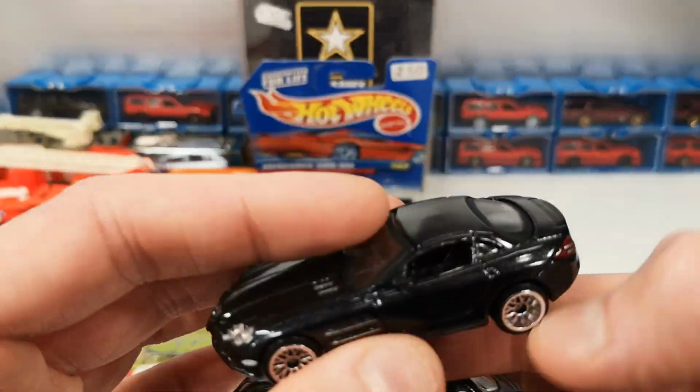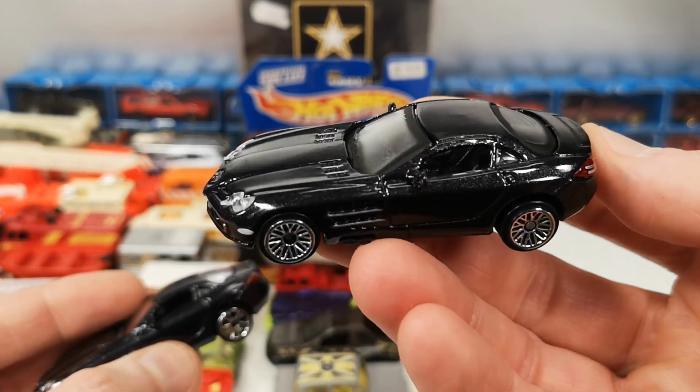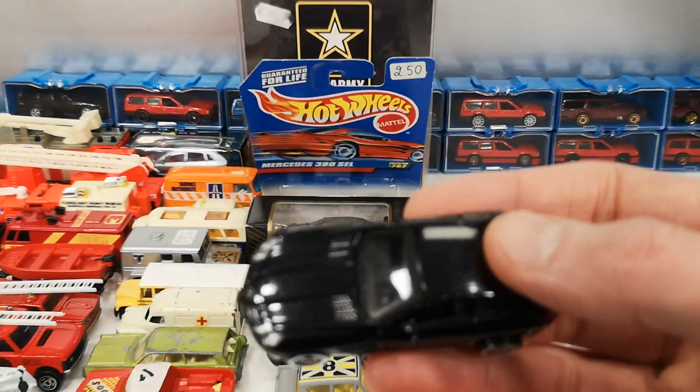Nice. Didn't know Motormax made this kind of nicer stuff. Sweet.